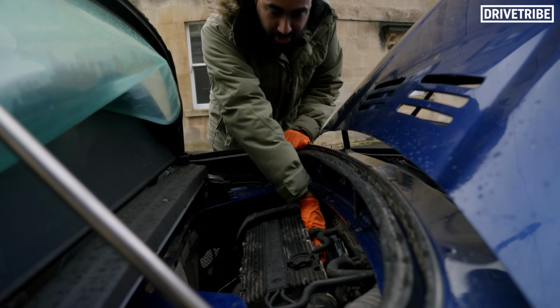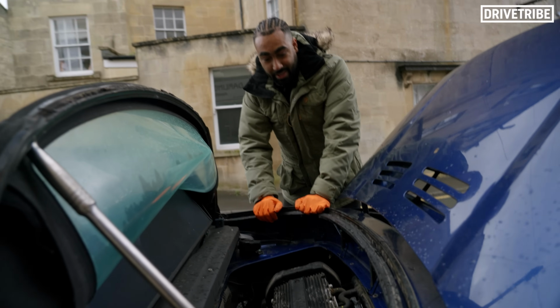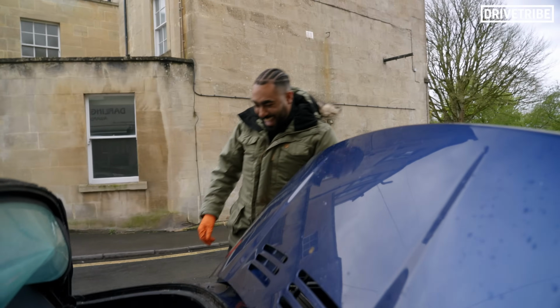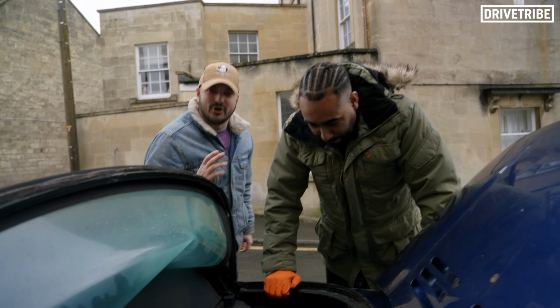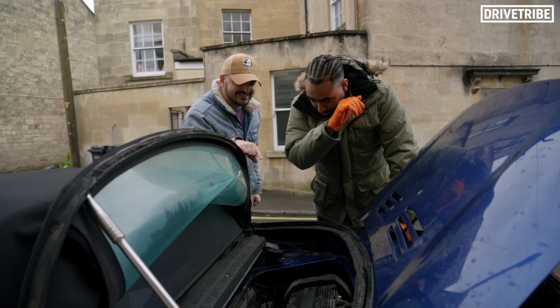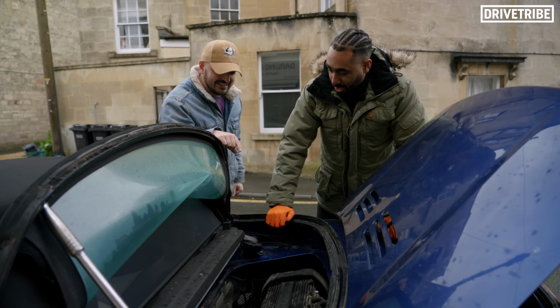Wait a minute. It's idling. Yes! It's idling fine, isn't it? What the hell? I actually cannot believe it. I've got video footage of it doing what it's doing. But maybe the idle air control valve has finally done its thing. Maybe it fixed itself.